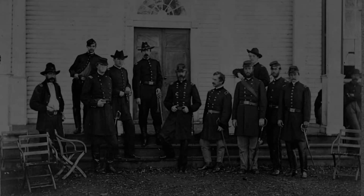Text appears over black. Cotton. A group of Union soldiers posed together in an archival photo.